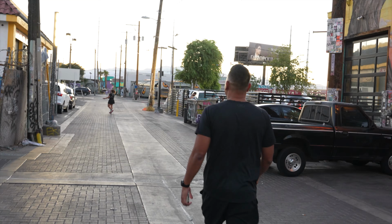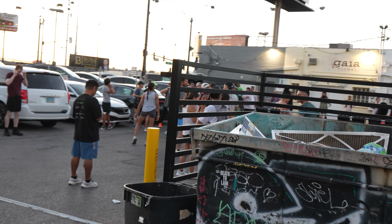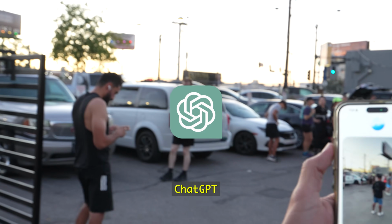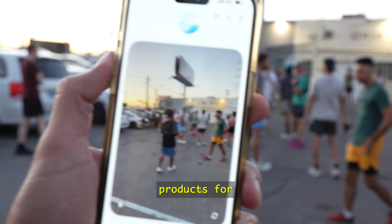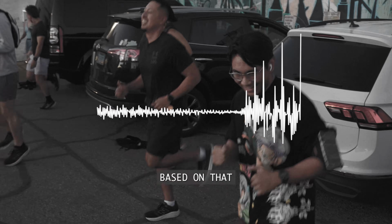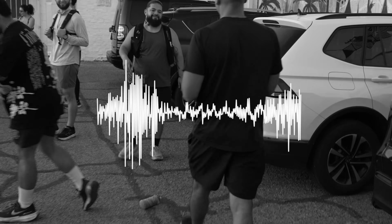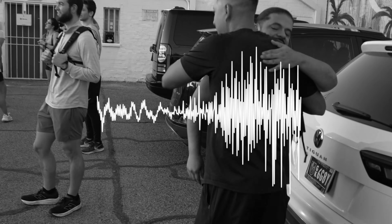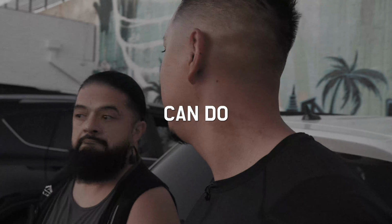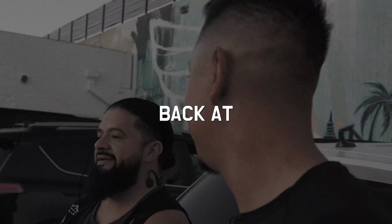You ready? So we're gonna start with market research. Let's figure out if there's some good product ideas here. And what's really cool, you can ask ChatGPT, hey, identify products for running here. Many of them are in athletic attire. Based on that, we can certainly identify some useful running products. Lightweight shorts and sleeveless shirts are always a staple. Do you have a specific category in mind? It's insane what ChatGPT can do with a phone camera. But now, it's time for us to expand on this research back at the office.